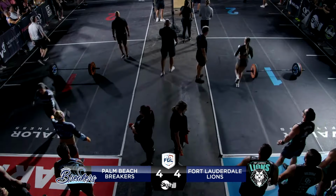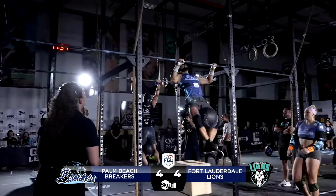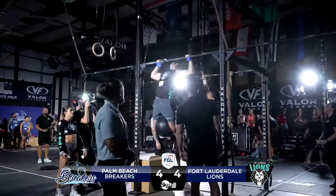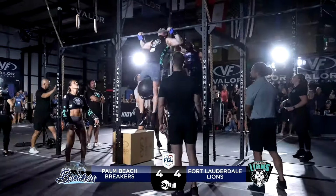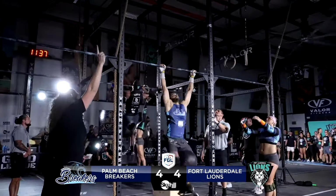Medicine ball between the legs, 20 weighted pull-ups. And again, it's not the pull-up that's difficult for these men and ladies. It's the awkwardness of focusing on holding that ball between the legs. That ball drops, it's gonna open up a door for that other team to run through for a race win.